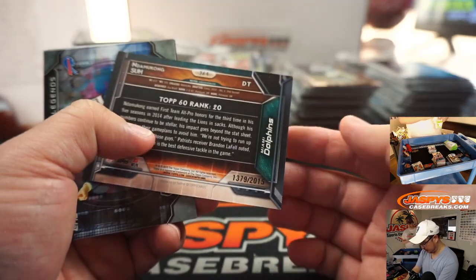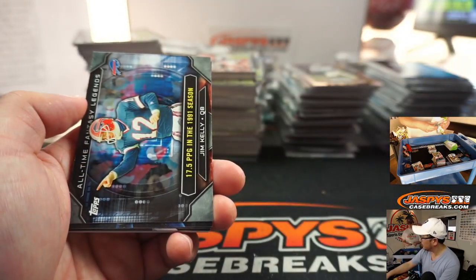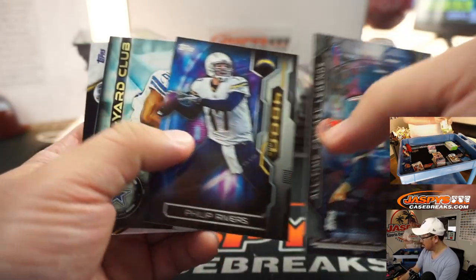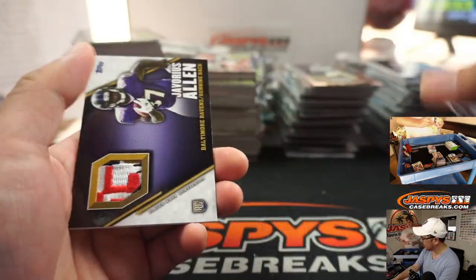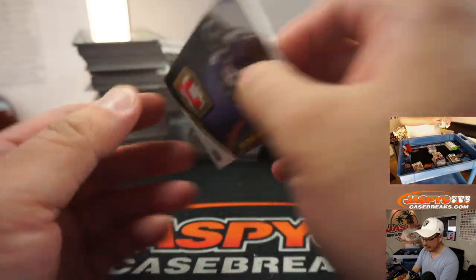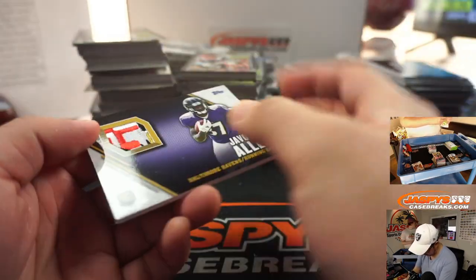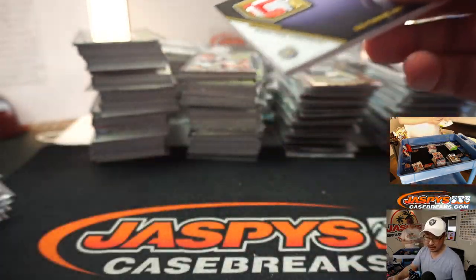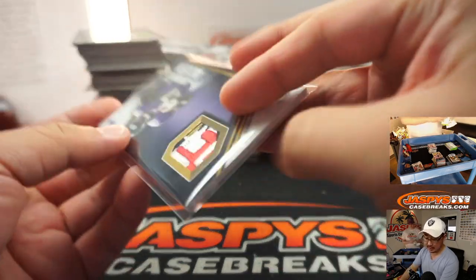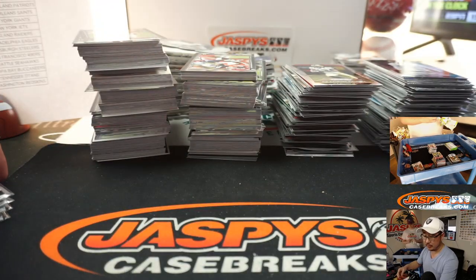Jacksonville Jaguars select C.J. Henderson, defensive back, Florida. Well, there you see C.J. Henderson. That's a nice relic right there. Javorius Allen. It's part of that Ravens shield right there. Not numbered. Pretty nice, though. That's Joe Andreessen with the Ravens.